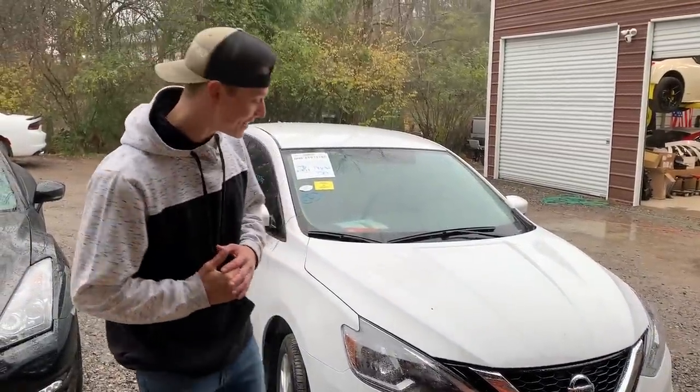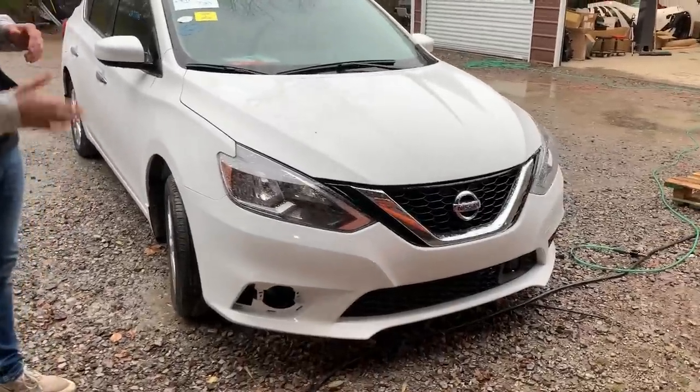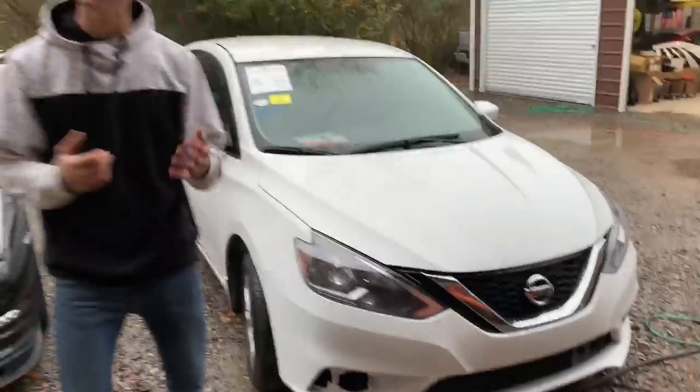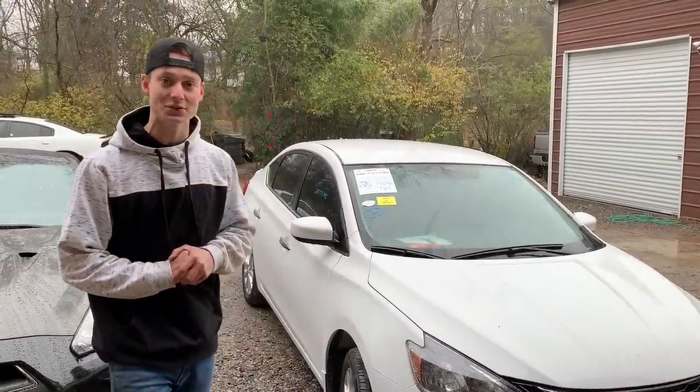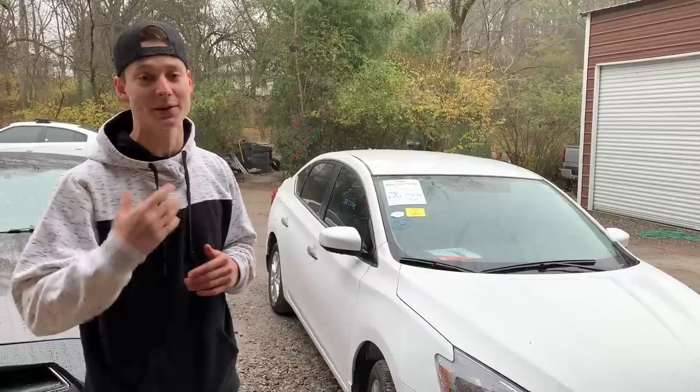All right, so it is the next day here, and check out the front end of that Sentra. We got the front bumper and grill popped on, and the paint job actually turned out pretty dang good for an outside paint job. So we are done with that Sentra, clean title Sentra from around 6K. You can't really beat that.